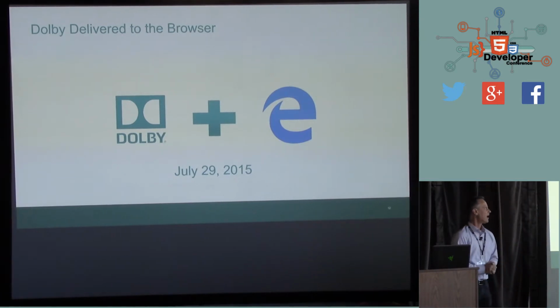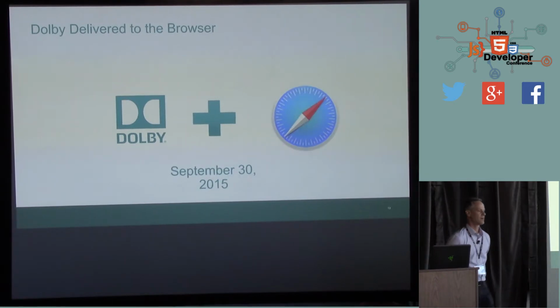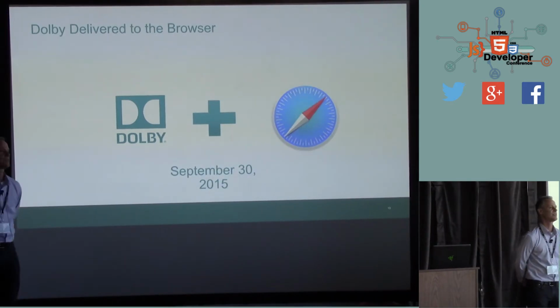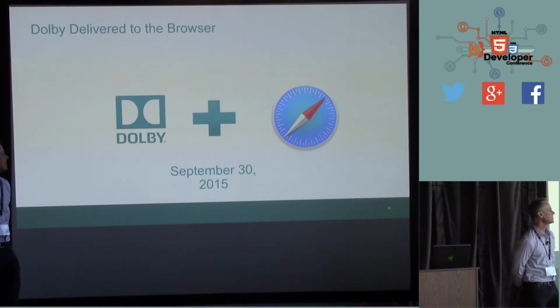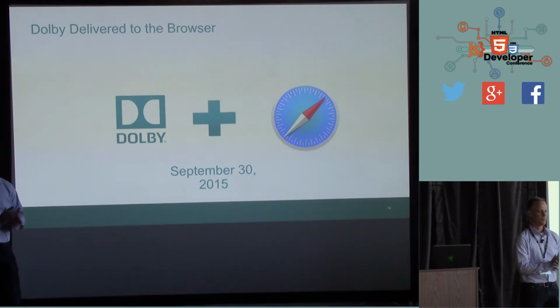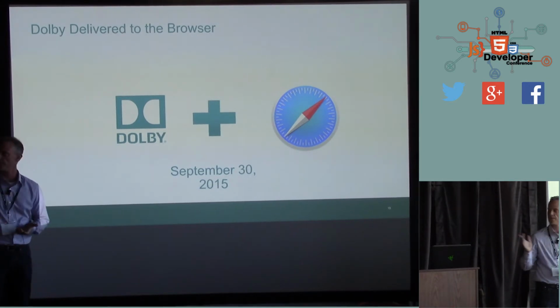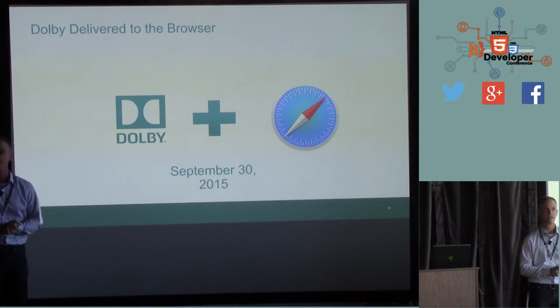That happened this summer. And this isn't the first. We've also been working with Apple and are happy to announce that we're available on Safari as well, and we are in the first stages of testing that deployment. So what we're going to show you a little bit later today with Garrett is some exciting ways of using Dolby technology beyond the premium audio experience, but also integrating with things like web audio.